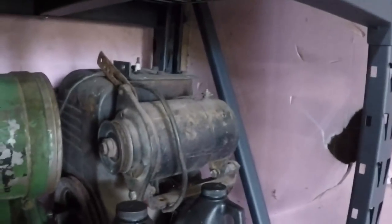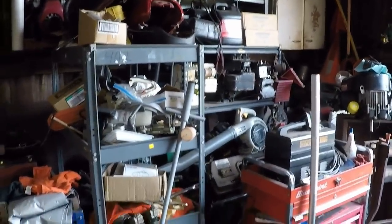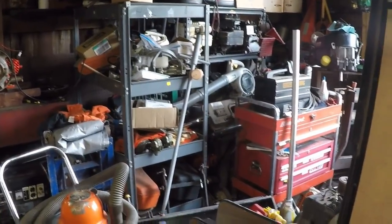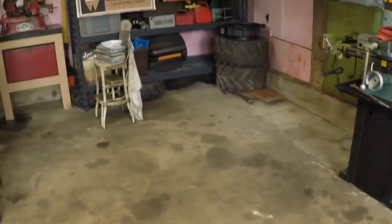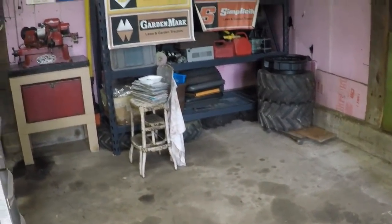There's 1, 2, 3, 4, 5. So I've got way more engines than I need. All but one of those engines back there can go. The Kohler stays, the rest of them can go. And the same thing with the engines that I've got up here, a lot of the engines that I have down here, with the exception of the 16 horse Briggs cast irons that still need some work. I won't let them go needing work.